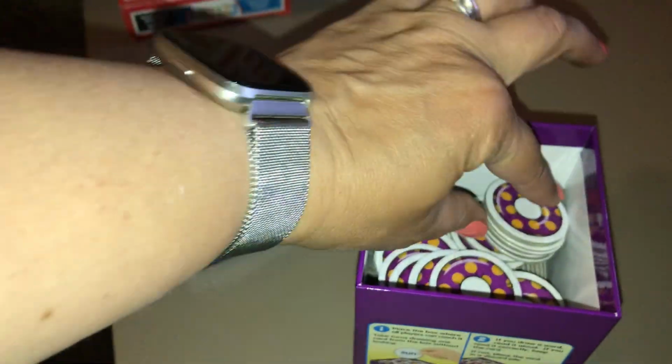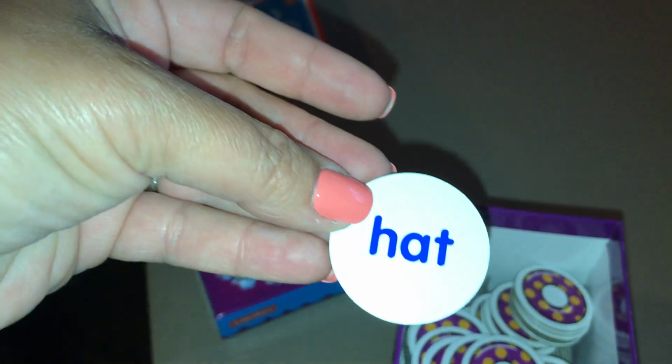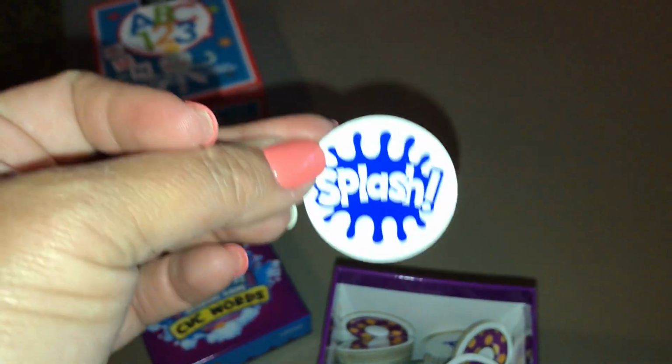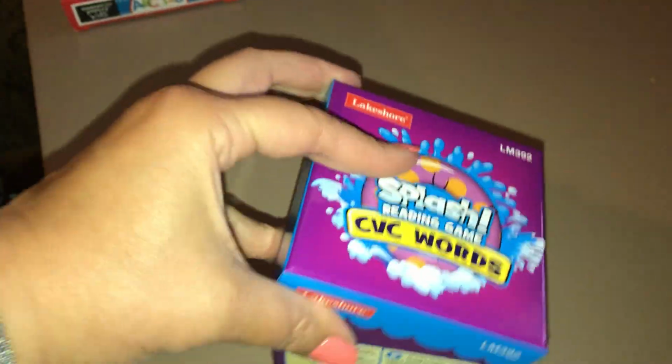I sound like an infomercial, like I'm trying to sell you on this. This one works just very much like popcorn. So you reach in, you pull it out, and you read it. Hat. If you read it correctly, you get to keep it. If not, you put it back in, and you continue to pick. And please know that in here are some that say splash, and if you get a splash one, you take all of your tokens and you put it back in.